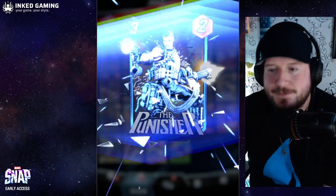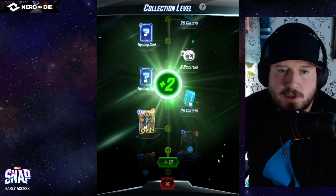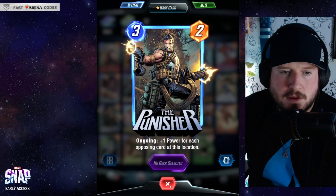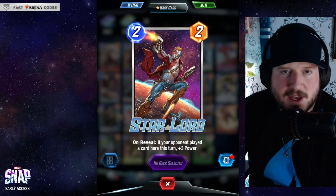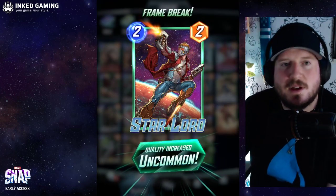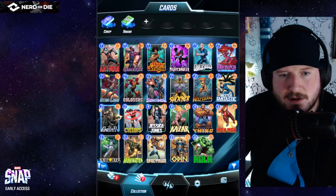3D. Wow. Unlocked Odin. So you kind of like have to do these pretty much. I thought it was like you had a bank of them. Frame break. I don't understand why they would be card specific.